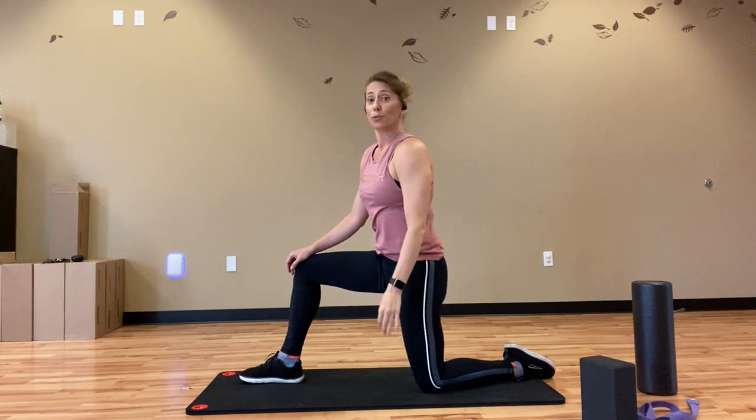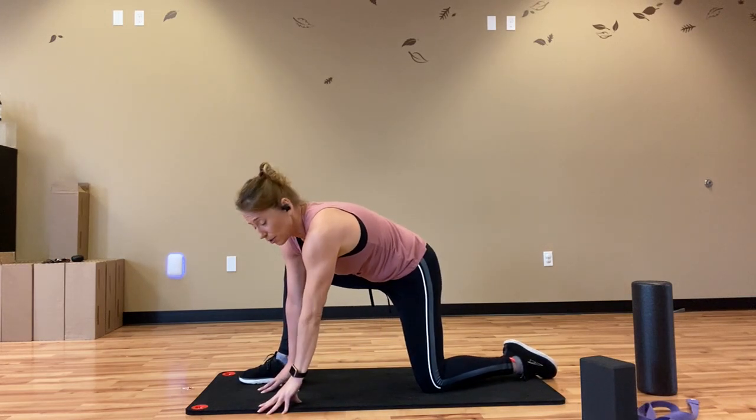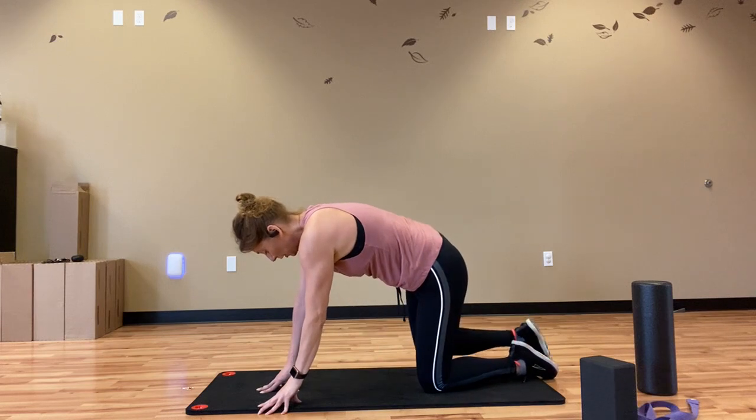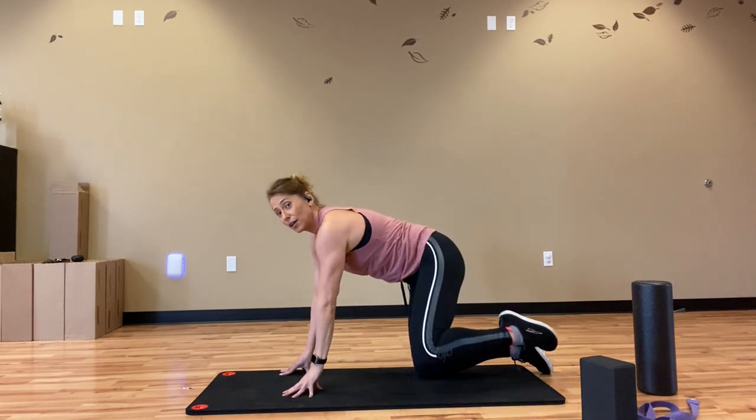Good, do that 2 or 3 times, right? Try to hold 15 to 20 seconds, right? You can work all the way up to 30 seconds if that feels good, but it's more about finding a little bit more consistency and more reps to get in there.